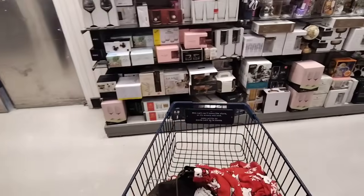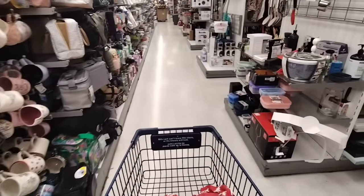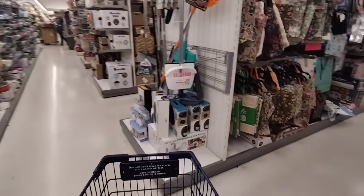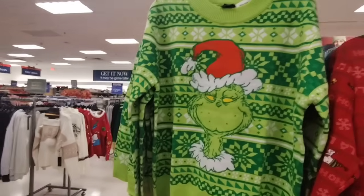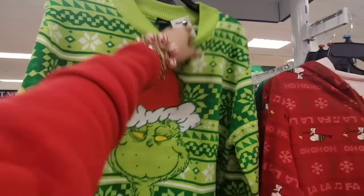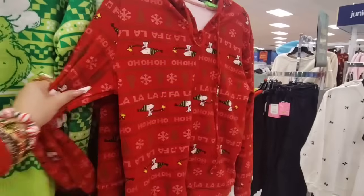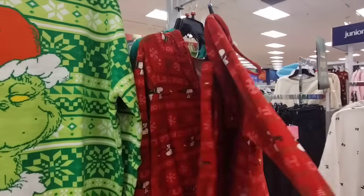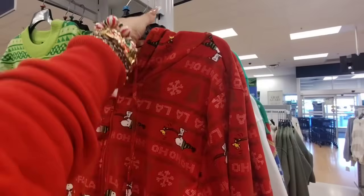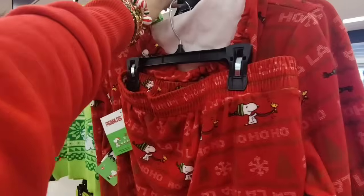All right. We're gonna keep going, you guys. Let's see what other goodies we can find. Oh my gosh, you guys, look how adorable this Grinch sweater is. That's a size medium, $19.99. It's actually not bad. And look, they have the jogging set for Snoopy. Oh my gosh, these are adorable.